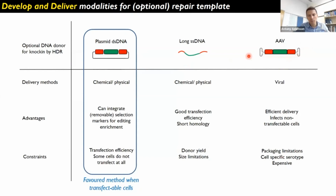So a bit more extra work, and it can be expensive, but the reality is that AAV is a far more efficient donor than either of these two options here. So it does enhance CRISPR efficiency. And in those non-transfectable cells with plasmids, and this is the occasion we have used it, it does still infect. So we can get a reasonable level of infection in those cell types and achieve the precise changes we want to make in the genome using this as a donor modality.